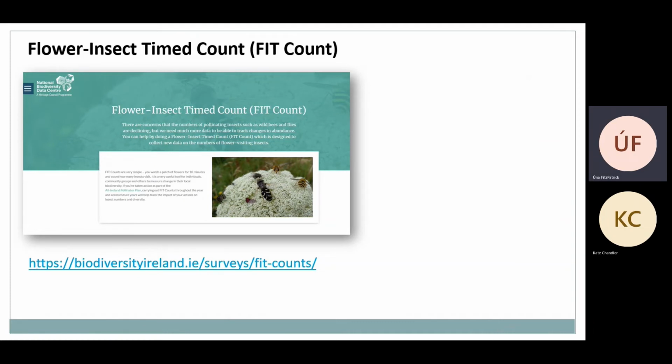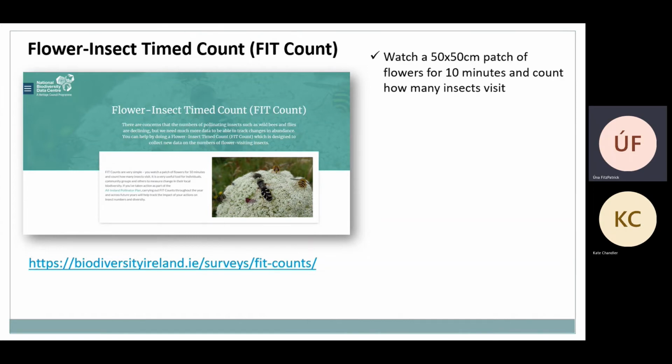I'll just tell you about the FIT counts first, so the flower insect timed count scheme, and you can see the website link for more details. It's a really nice little scheme. So all you have to do is watch a small patch, so a 50 centimetre square patch of flowers for 10 minutes, and you count how many insects visit.